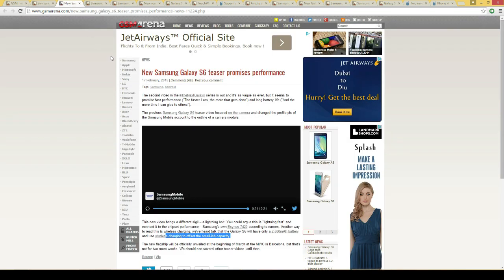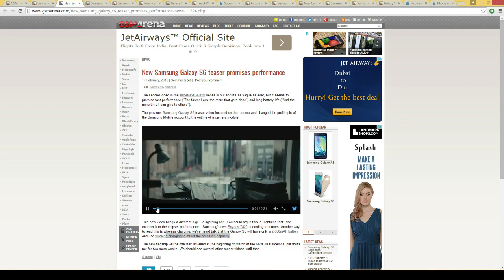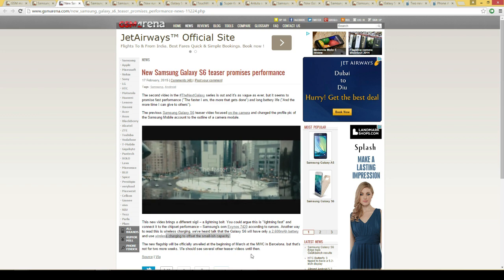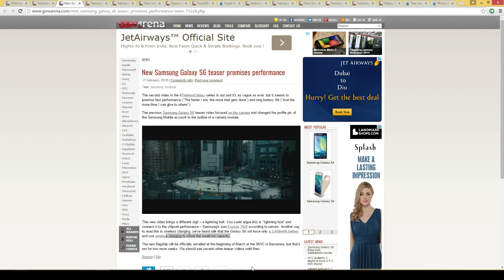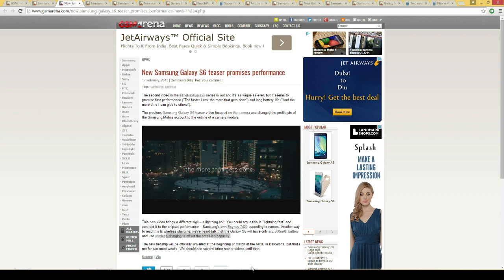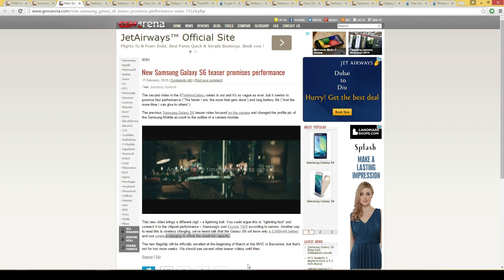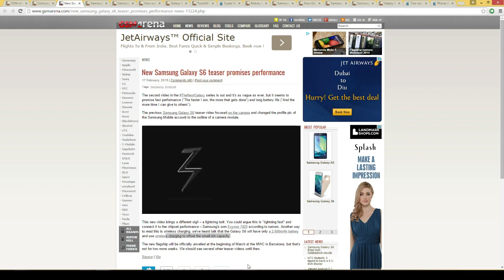However, if we go on to our second tab, another teaser was posted by Samsung, all gearing up for this event, and this was about its sheer performance. Performance could refer to the fact that they are going to be using a different kind of processor this time around, which I will be getting to in a bit. However, performance could also mean a very fast UI. Also, I will be talking about that in a future tab up top.